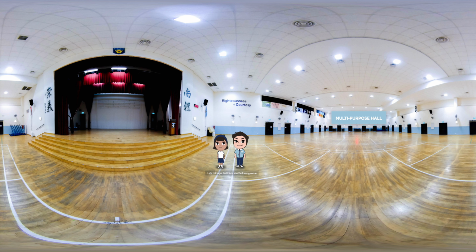Let's not forget that this is also the training venue for our badminton and table tennis teams. On CCA days, the MPH is entirely transformed. Everywhere you turn, you see the sports groups, the performing arts groups, the UGs, and the clubs and societies. Did you know we have an outdoor adventures club too? Technophiles can go for robotics. Or, if you're a strategist, check out the chess club. Our chess masters do very well in the East Zone indeed.